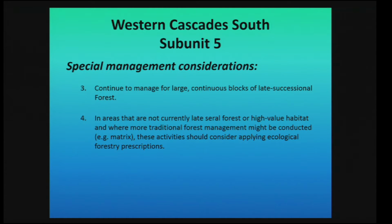And then we want to continue to manage for large contiguous blocks of late successional forest, and in areas that are not currently late successional forest or high-valued habitat, those are the areas where the really active management, that ecological forestry, comes in. Ecological forestry means a whole bunch of things. I haven't heard a single definition of it today, and I'm not going to provide one here either, but like it or not, when I hear ecological forestry, I think heavier-handed timber management, not necessarily plantation thinning. That may not be everybody's definition of it, but that's kind of how I've been hearing it. And those are the areas we should focus on.